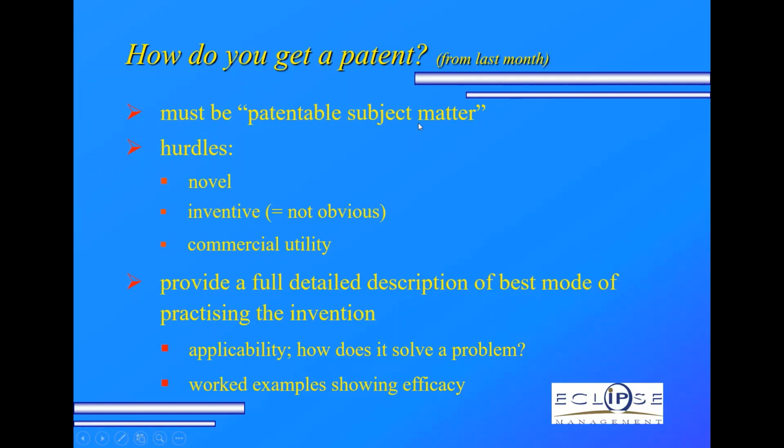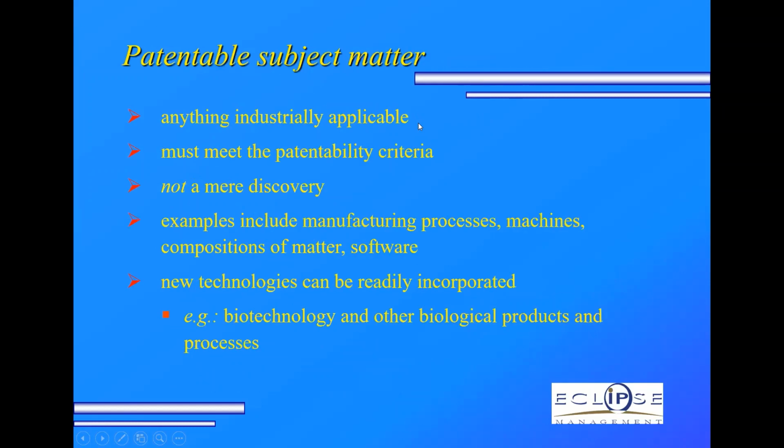So patentable subject matter, what's that? Well, most attorneys will tell you that most things are patentable. It's not completely true because there are some exclusions, which are on the next slide. And some things are not patentable inventions. It has to be an invention. So if it can be industrially applied, it has a chance of being an invention. To be patentable, it has to meet those criteria I just told you about: novel, inventive, and commercially useful.